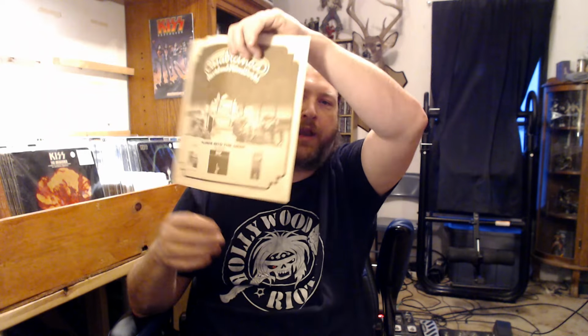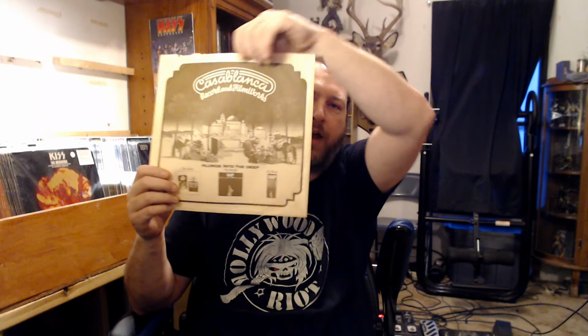All right. So we still have the same jacket. It's got the 7001 up in the corner. Now we have a Filmworks inner sleeve, Casablanca Record and Filmworks. We call it a Filmworks. And you'll notice that this one happens to be advertising the movie and the soundtrack to The Deep, which was a movie that Casablanca had a hand in.